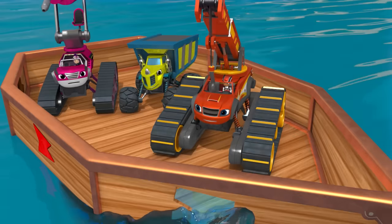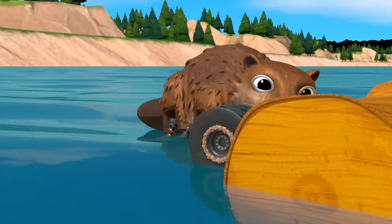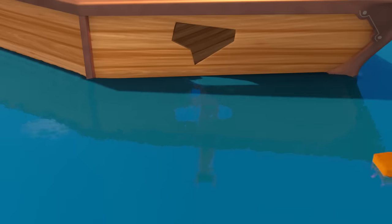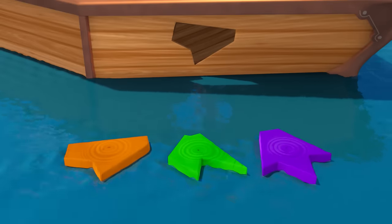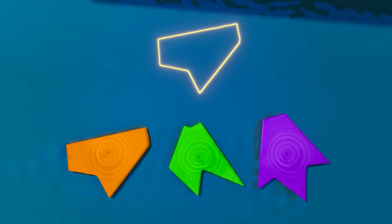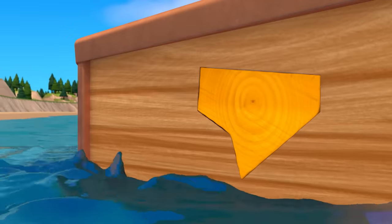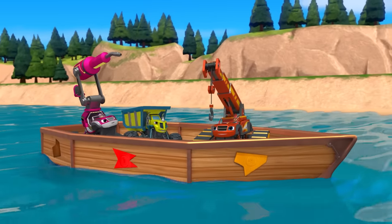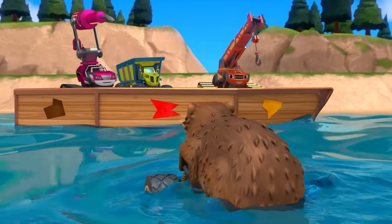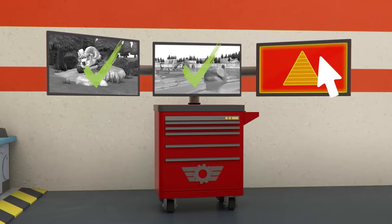We better hurry. Our boat can't take much more water. Okay, beaver. You know what to do. To fix the last hole, we need a piece that looks like this. Which piece is the same shape? The orange one. Yeah! Bye-bye, little beaver! Thanks for your help! Click on the last alarm to answer it.